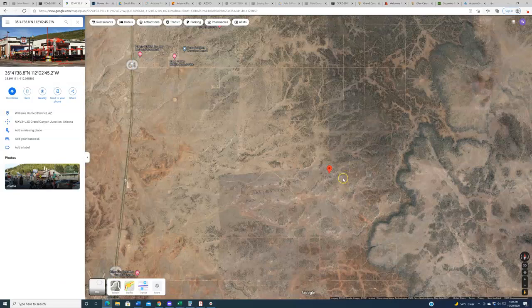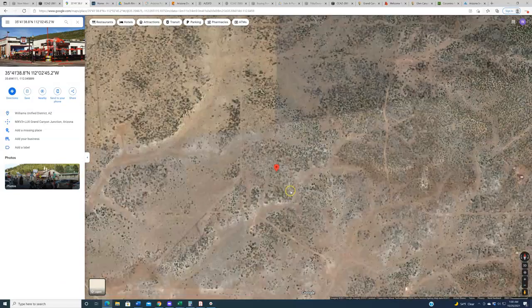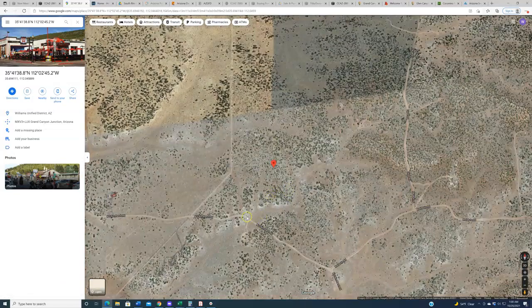If we go to satellite view, guys, we can zoom in here on the subject property, which is located here just off of North South Rim Ranch Road. Well named. Anyway, 36 acres sitting right here.